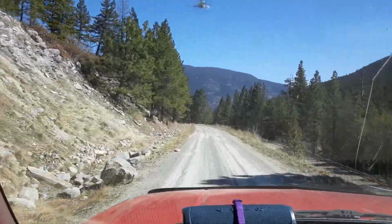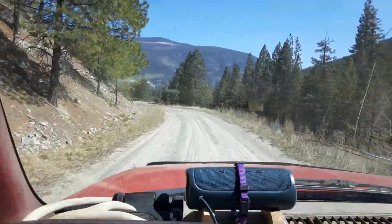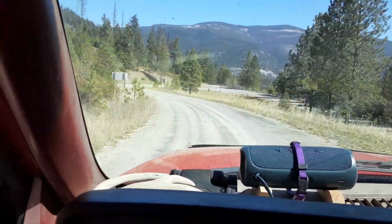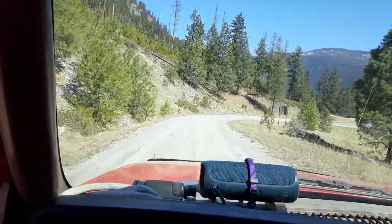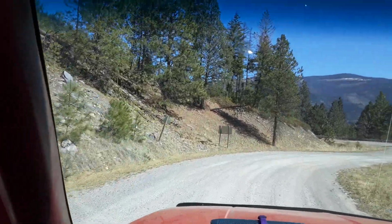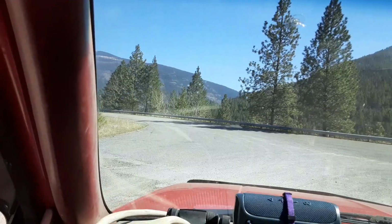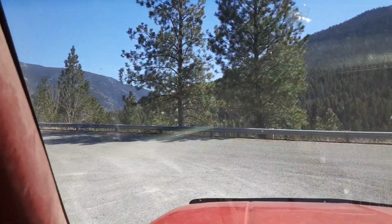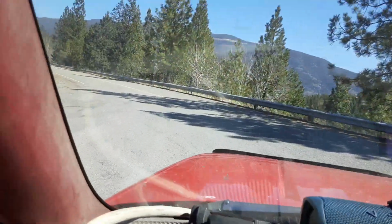Now the west side of the Koocanusa Reservoir, there's this old road, but it doesn't have nice wide shoulders like the other side does. Speed limit here on this side is generally 45, 35. Real scenic, very beautiful. That little sign right there says 228, which is the road numbers.